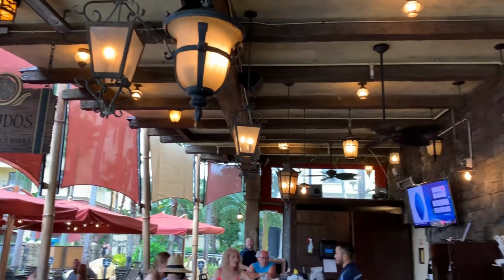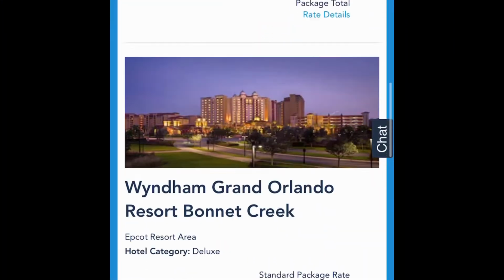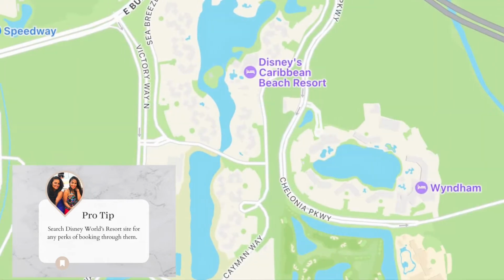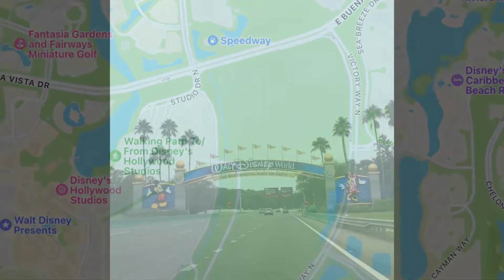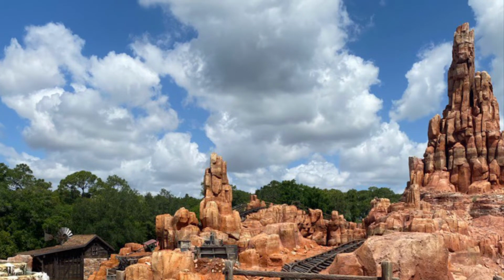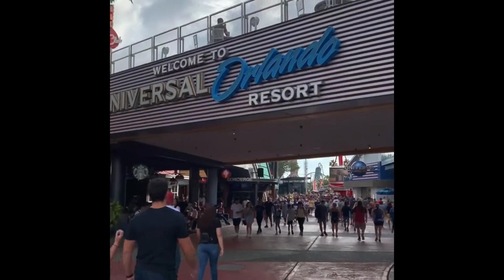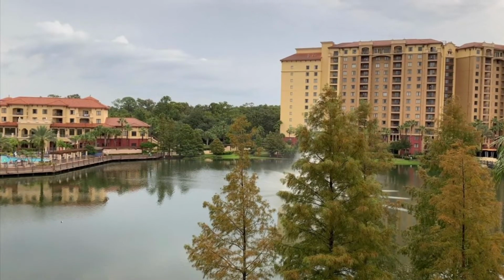Fun fact, the Wyndham Grand is searchable on Disney World's website, and you can book it. All you have to do is look for the "more great accommodations" pull down when you're searching for hotels. While both the Wyndham Grand and the Club Wyndham Bonnet Creek are on Disney property, neither are owned by Disney and do not come with the Disney Resort perks, such as early park admission, so keep that in mind when you are booking.